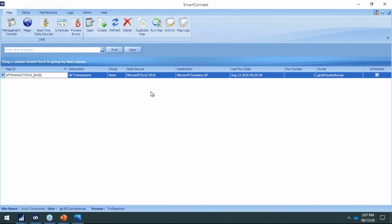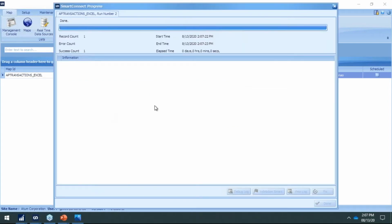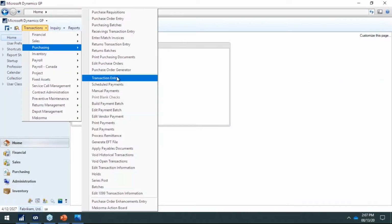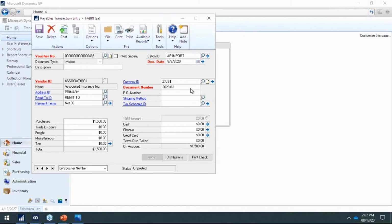So all I have to do as an end user is click on run once I finish getting the Excel spreadsheet ready, right? And then it'll say, are you sure you want to do this? I'll say, yeah, I do want to. And this window pops up, the progress window, and says I've successfully imported, in my case, just one transaction. And when I actually look at it, then it would be there. Okay, so here's the import that I did.